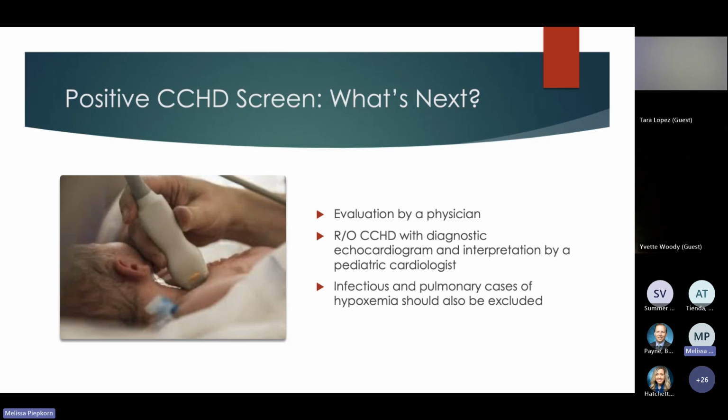Maybe the kid's got some mild TTN. Maybe there was some meconium or amniotic fluid that was aspirated and the baby's got a little bit of pulmonary inflammation, things like that. So besides ruling out the cardiac defect, especially if that is negative, you want to evaluate that baby for any respiratory issues. You want to evaluate them for any infectious issues. Maybe the baby's got a little bit of pulmonary hypertension and just had a delayed transition. We see that a lot.